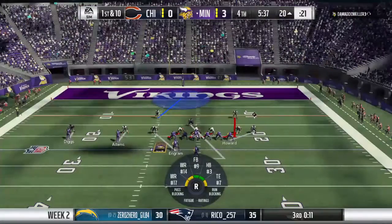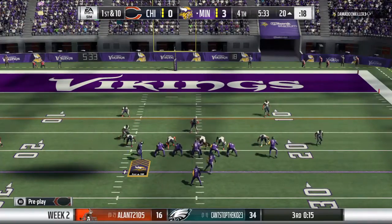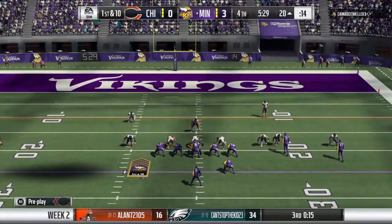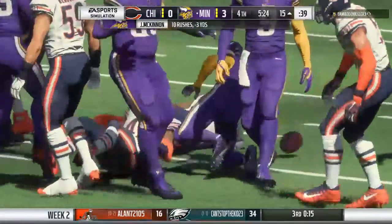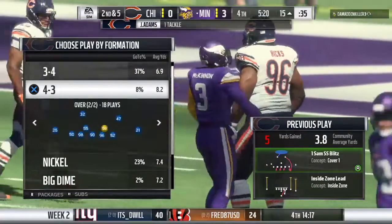Some good games going on in the early window. This might be the best of the bunch. They run it with McKinnon. And able to push his way forward here for a good little gain. Give him 5 on the carry there, and it'll be second down.